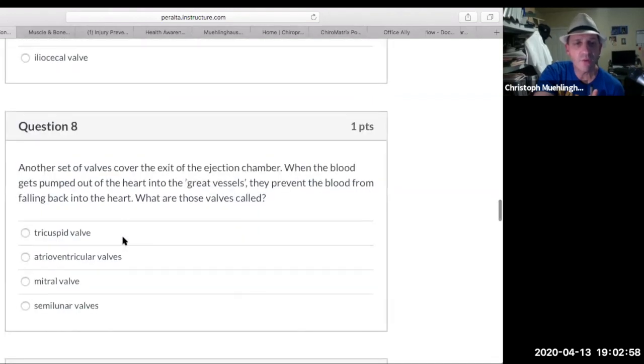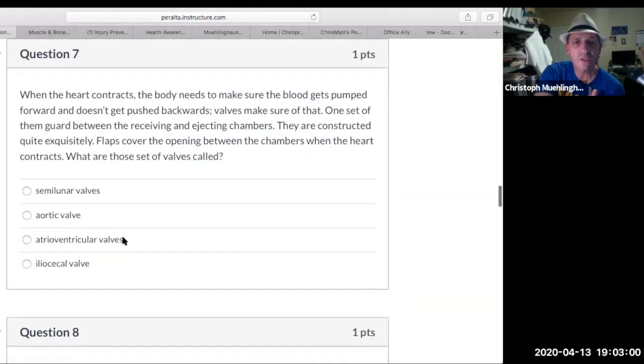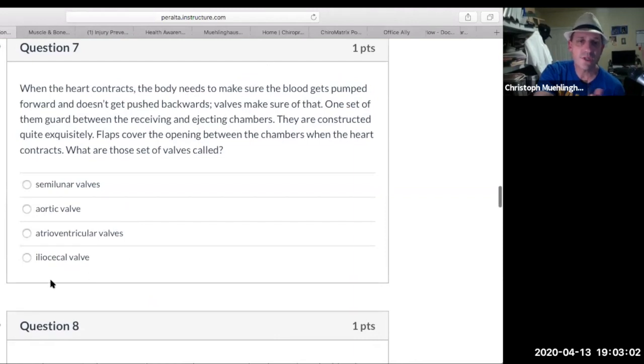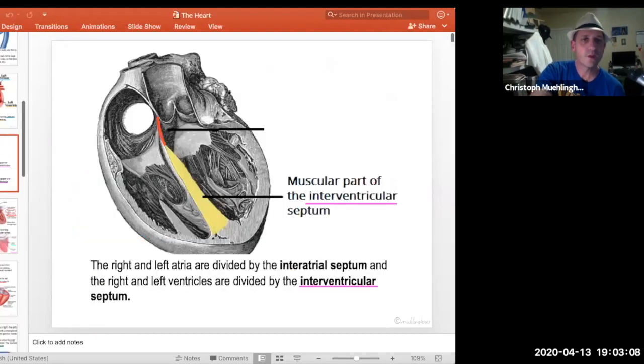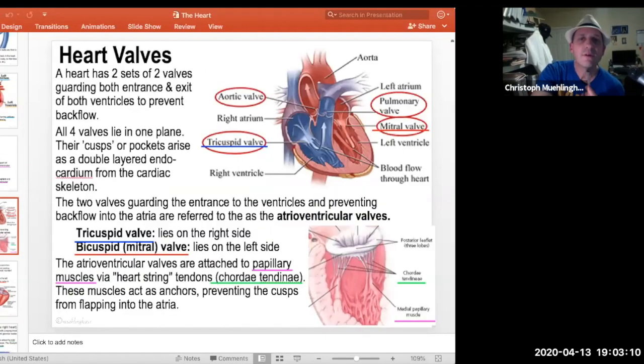So let's go through that real quick. And I have the other question there, an ileocecal valve. Don't worry about that. That's in the intestinal system. That's a different thing altogether. That's just to confuse you.